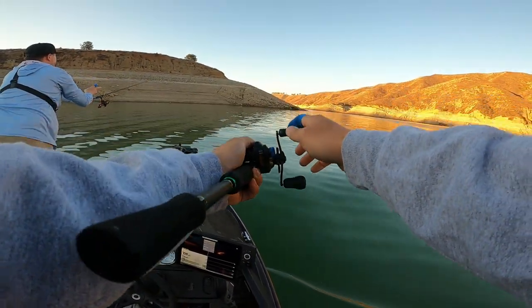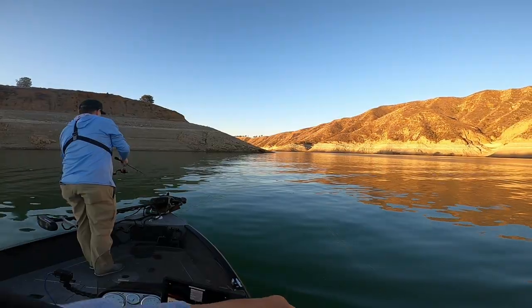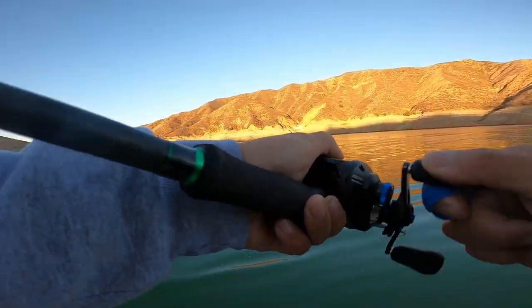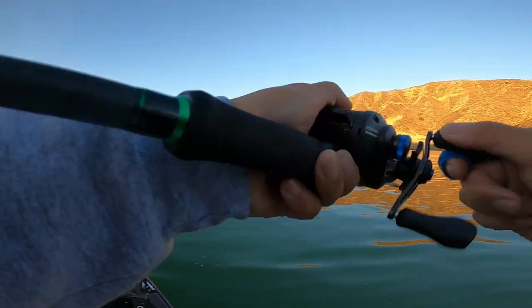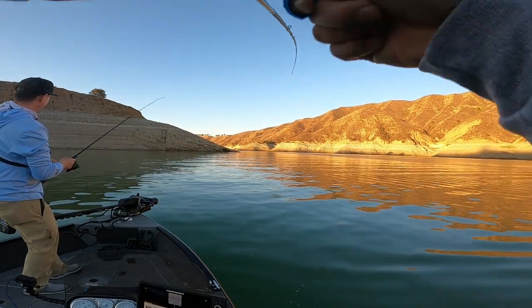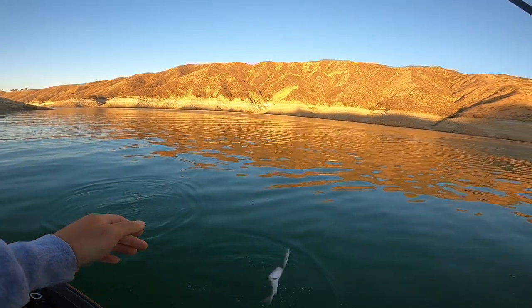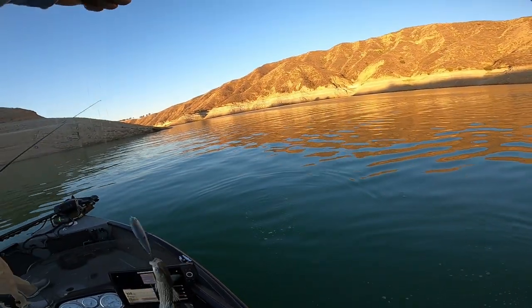Go for it, just cast over me. There you go. I couldn't tell if I had one because it was so small. Man, look at these guys. He's willing to eat something this big.